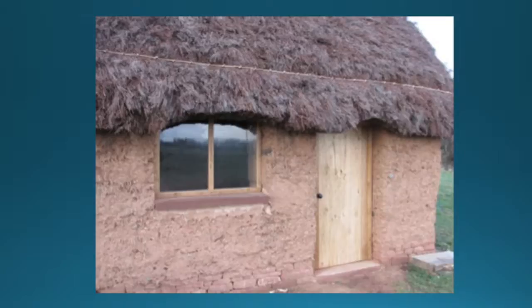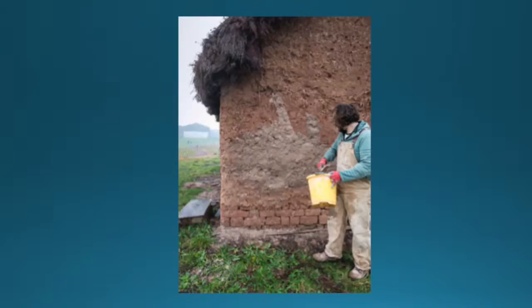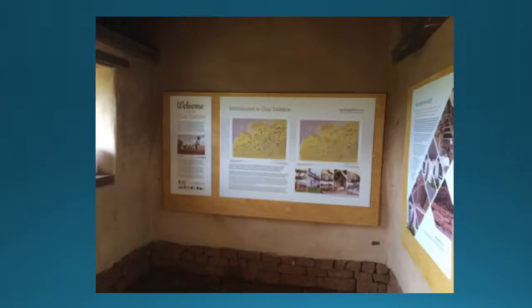And we've had a couple of test panels we did with the render. So this is harling, which is the technique we decided to use rather than smooth floating the render on. And so this is how it is as of yesterday. Display panels in.